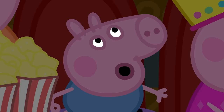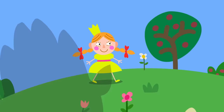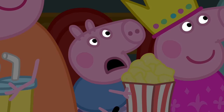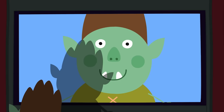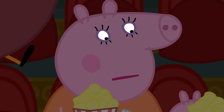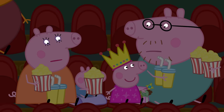George doesn't like it when the cinema gets dark. Yay! It's starting! Sorry! George doesn't like the loud sounds either. It's the baddie! Yummy! Oh dear. George thinks the baddie in the movie is a bit scary. Maybe we should take George outside. But you can't miss the movie. Oh! Peppa has thought of a way to make the baddie less scary for George.